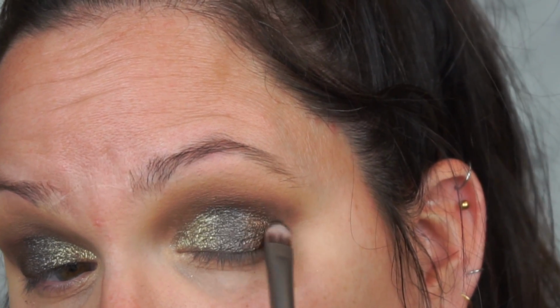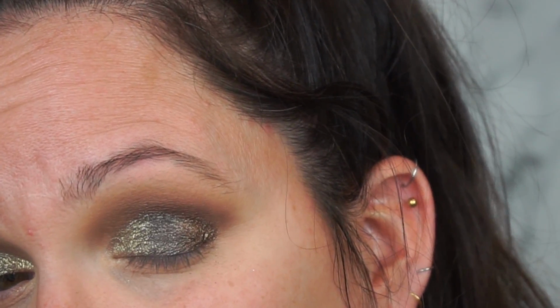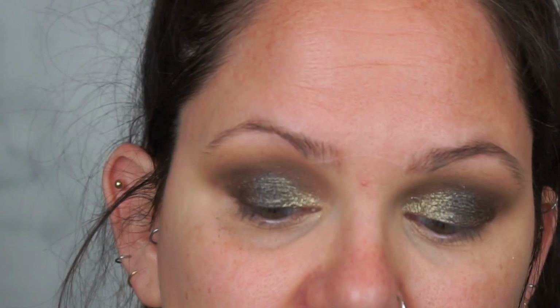Definitely like it wet more. It gives them that nice foiled metallic-y look to it. I mean, you can use it dry like that, but I feel like I like the color and the payoff of it better with applying it wet. You know, to each his own, to each his own.